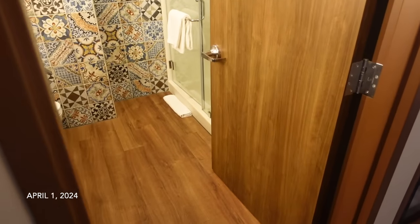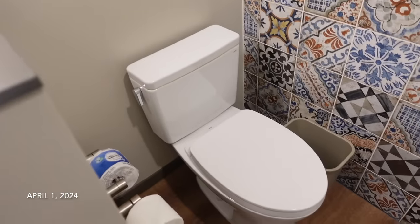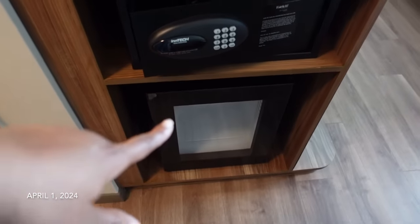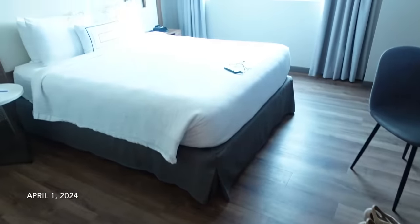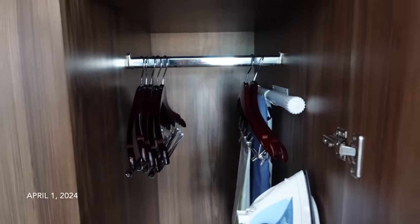Okay, let me give y'all a little tour. This is the bathroom. Sink. Mirror. Toilet. Stand-up shower. And then we come out of here. Coffee station, safe, refrigerator. Okay. I need to see if that water comes with my elite status. I think it does. And then this is the room. Very basic, queen size bed. Y'all already saw the window. Desk, TV. I believe this is a little closet. It is. Narrow but deep. Okay.